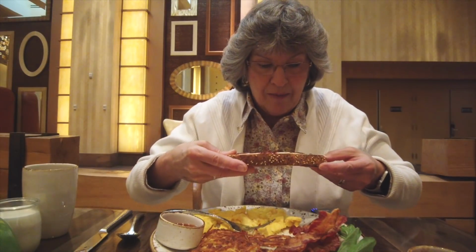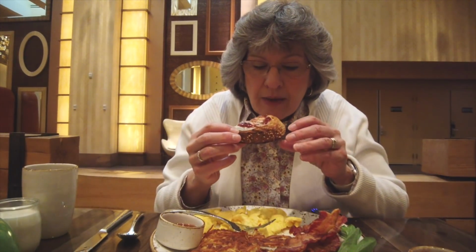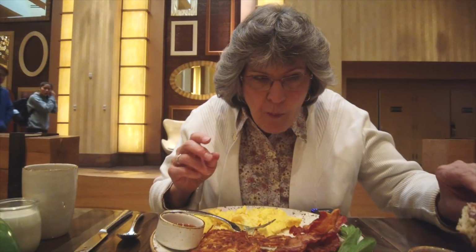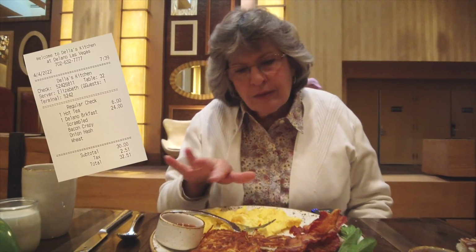It looks very rustic, and I love me some rustic bread. And it looks like maybe a strawberry jam, so let me have a bite. I like it. Thick, crusty, chewy. It's good. Yeah, it's all good. Not crazy about the potatoes, but the rest is awesome.